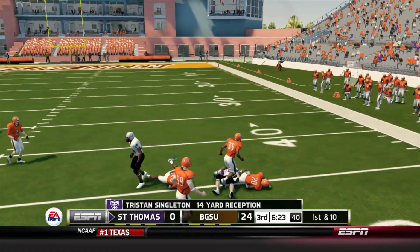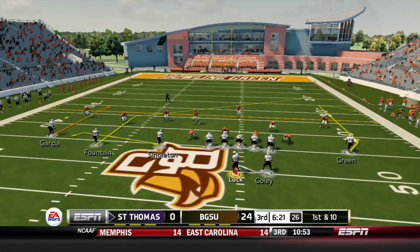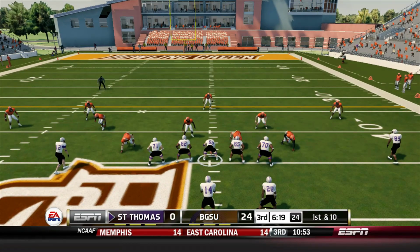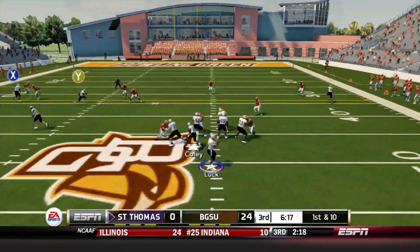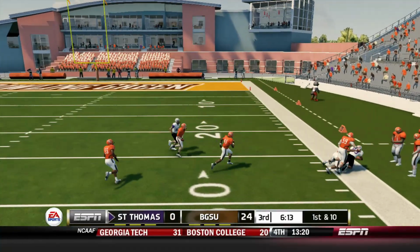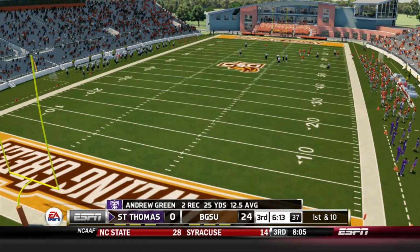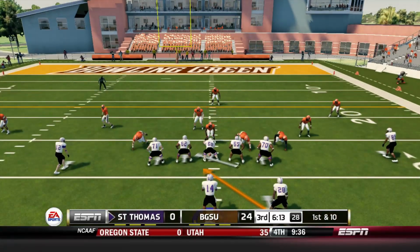As Tristan Singleton's able to come back and make the catch. It's his first catch of the day. Doesn't drop it this time, thankfully. And now it's the first of the downs as Kyle Luck, he's going to scramble to the right-hand side. He's going to throw to an open Andrew Green, just sitting there. We throw a good strike over to him.